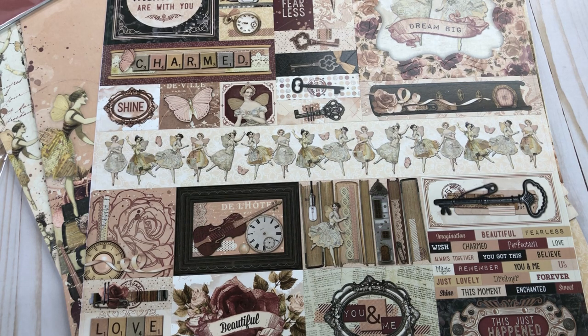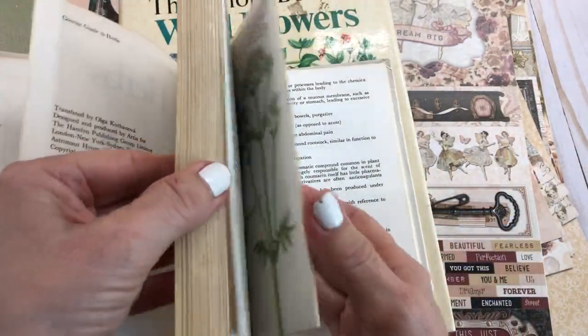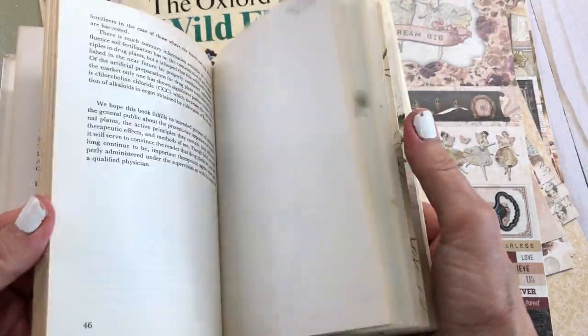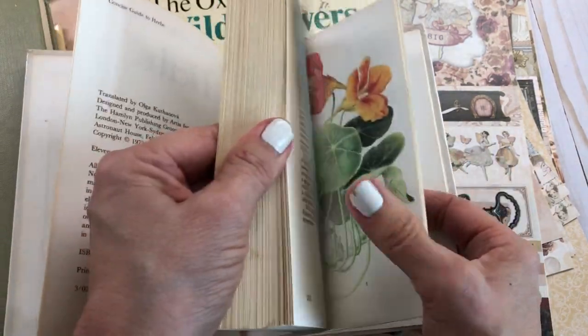Oh yeah, but stay tuned because I've got some really pretty books that I wanted to show y'all. Yes, I have done it. I got me an herb book, and it's got some really cool pictures in it. Super excited about that I can use in my journals. And I like the size of it because it's kind of smaller.